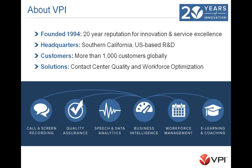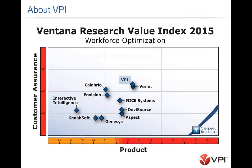And so for those of you who may not be as familiar with VPI, we were founded 20 years ago. We're the first open architecture call recording platform, and since then we've added a variety of intelligent analytics solutions, automated quality monitoring, speech and data analytics, workforce management, and so forth. We have more than 1,000 customers globally, and we were recently ranked in the Ventana Research Value Index, a very comprehensive, in-depth research report they do every 2 years, as highest in customer assurance. So this is coming directly from our customers, as you can see here, compared to some of the other providers in the space.